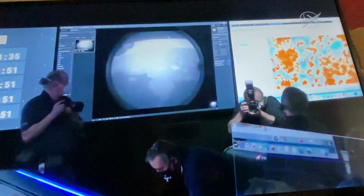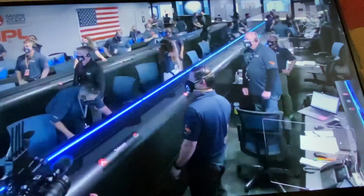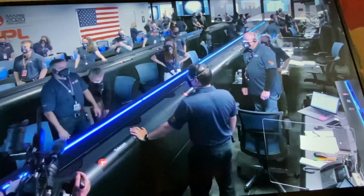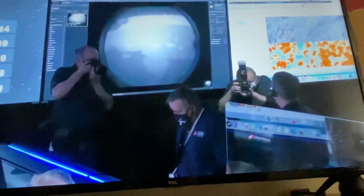Image from Perseverance on the surface of Mars. Now, it comes from the engineering cameras, known as the hazard camera. This camera is mainly used to help the rover drive safely around Mars.